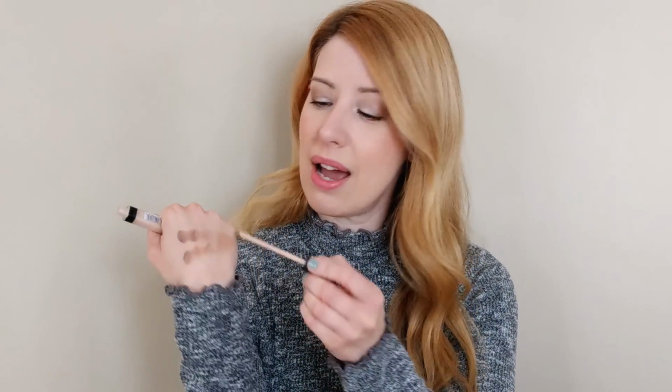And last but not least, I picked up a new Maybelline Fit Me concealer. I saw that they had come out with new shades, and this is in the shade Fair, which is lighter than, I think, the one I had before, which was Light. And I used to love this concealer, but I need to know from you guys, because I was using this yesterday and it feels incredibly dry to me.